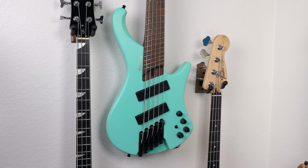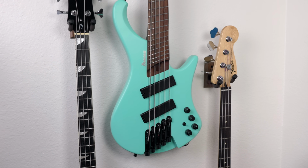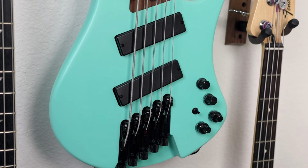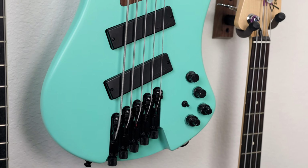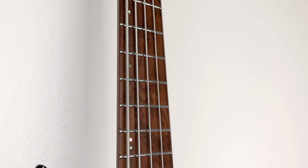The Ibanez EHB1005MS. Man, there are so many different things I want to say about this bass, but essentially, it's a fantastic playing bass. It feels amazing. The sound just isn't there. I absolutely hate the Bartolini pickups in it, and that's why it doesn't really make an appearance on the channel at all. I love how it plays, I love how it feels, but it just does not sound quite there yet. I've been looking at different pickup options. I think I've settled on the Aguilars, but I'm not quite ready to spend $300 on it right now, so it's just another project in the works. But again, a fantastic feeling and playing bass that I hope to make sound just as good as it plays.